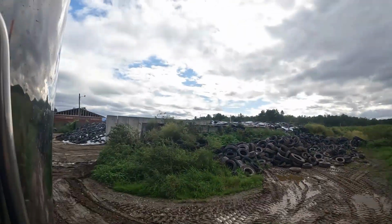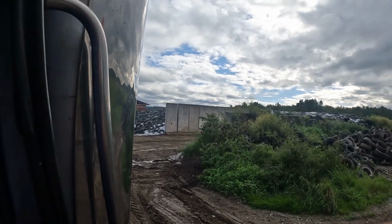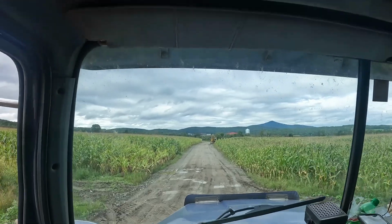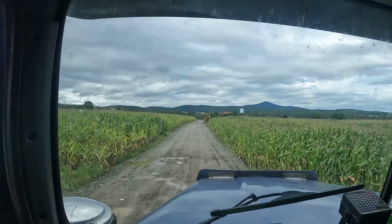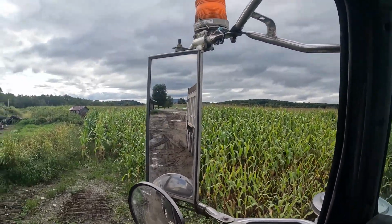Well, we're doing the first load of heifer feed from East Richford. Well, not the first load of the year, but the first load for the last cut of heifer feed. And because I'm trying to record, I did not line up the reversing, and now I truly messed everything up.